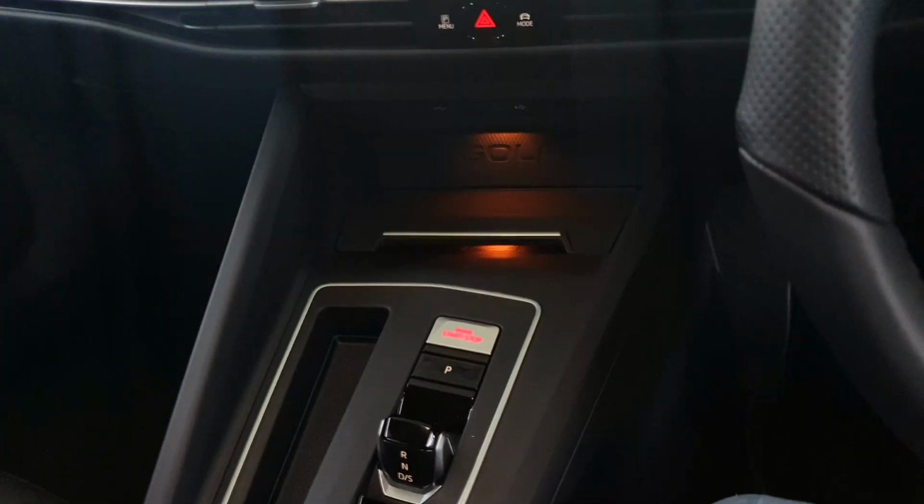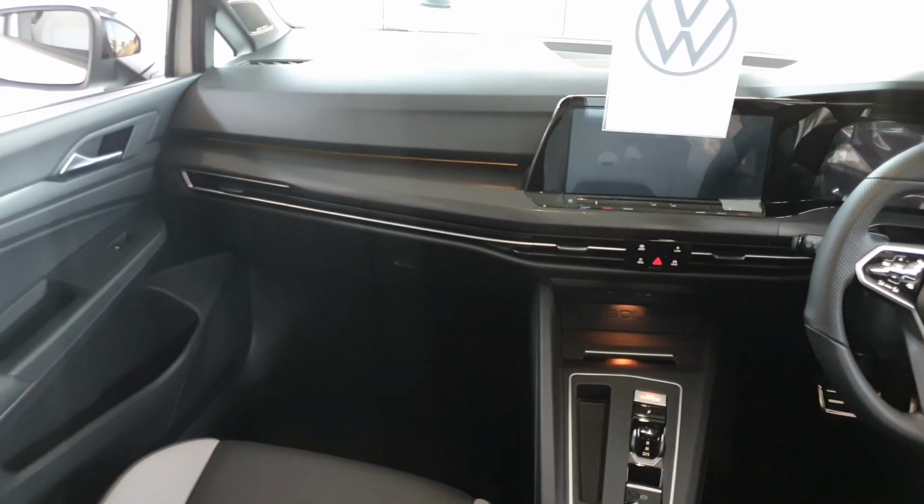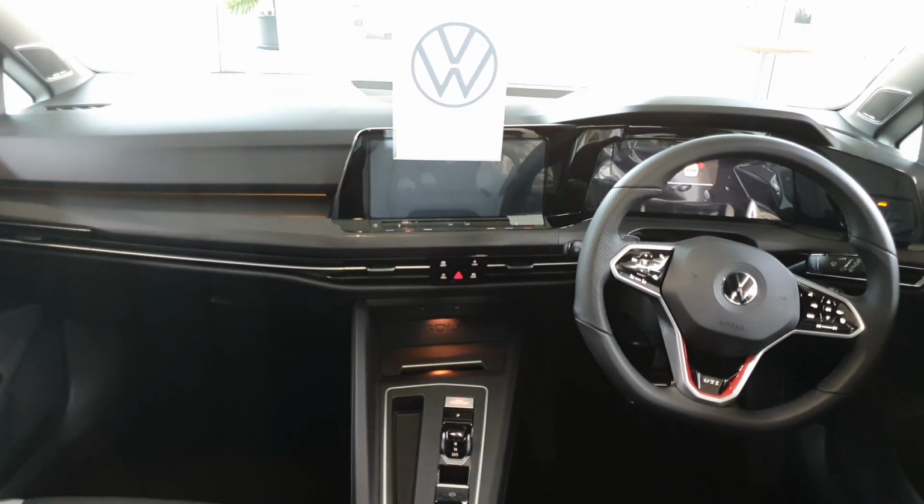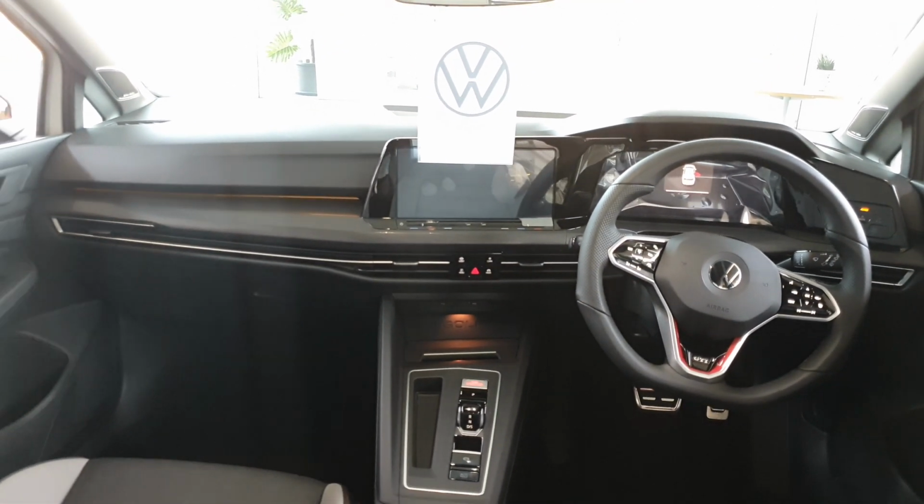Overall, the interior looks clean and it is almost similar to that of the new Audi A3. The only downside is the touch keys and the plastic finishes in the doors.